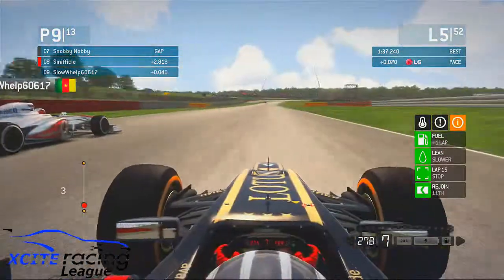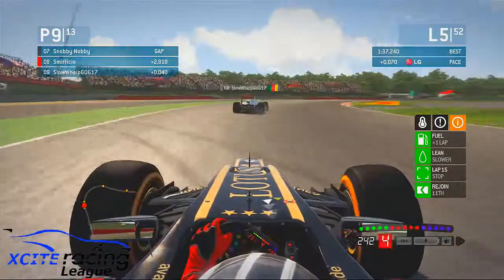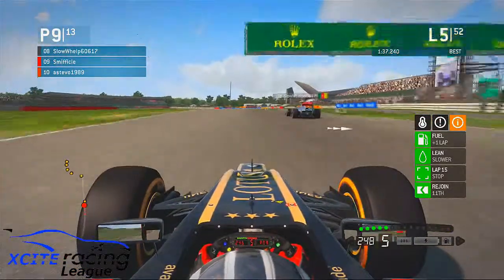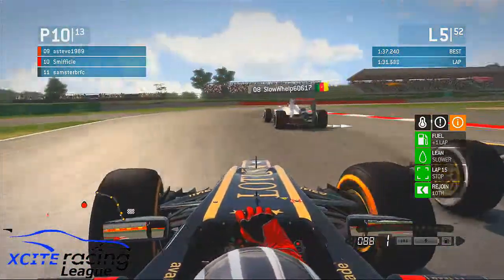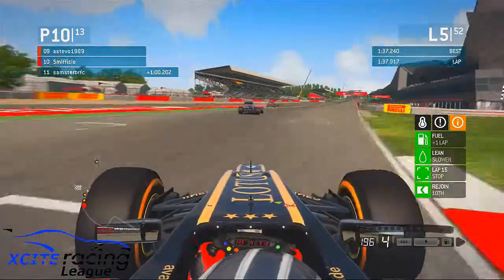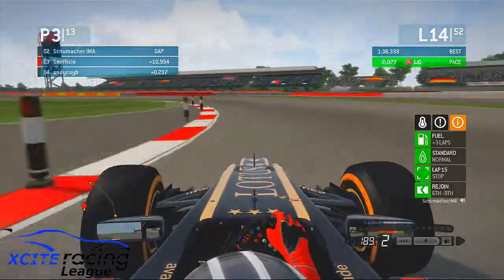And he has a much better run out of Chapel onto the Hangar Straight, and he passes us, slow Whelp, down into 9th. And now we've got to watch out for our teammate, who is right behind us, and he's having a look on the outside. And will he get it done? And yes, good move there from Steve-O, and we're back down to 10th. Been an eventful couple of laps there in this Grand Prix.